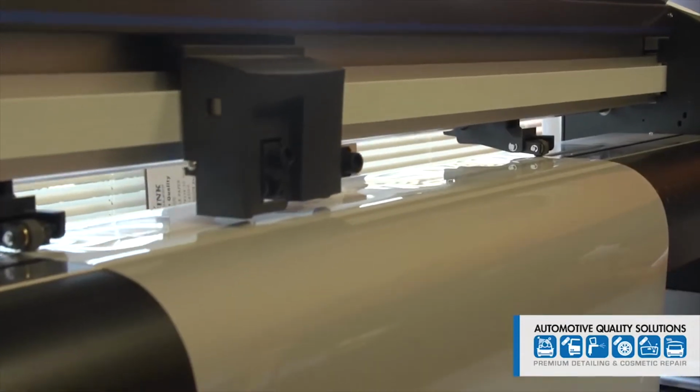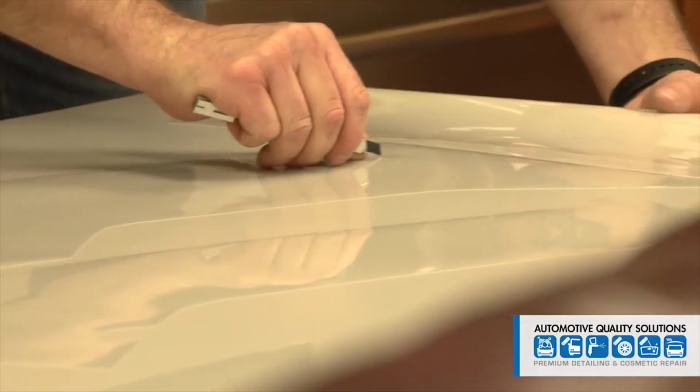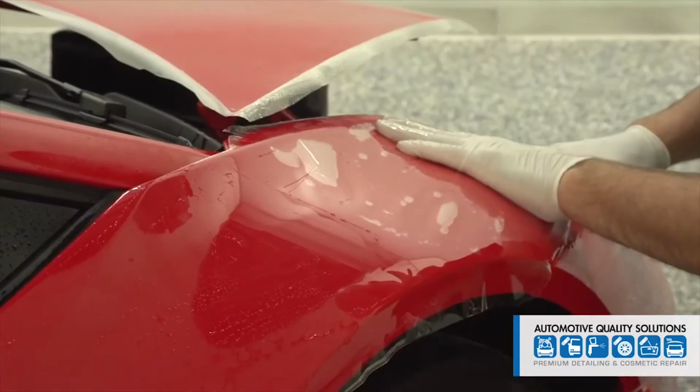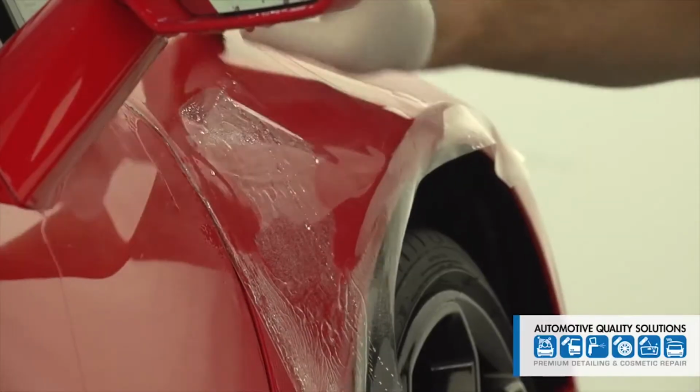The plotter will actually cut the film to the specifications so that we can apply it. So as we apply the film, we use a liquid gel that's sprayed on the surface of the car and the film. That allows us to float the film around and position it right where we want it. Then we use a rubber squeegee to squeegee out any air bubbles and all of that gel so that all that's left is the film, the adhesive, and the car.